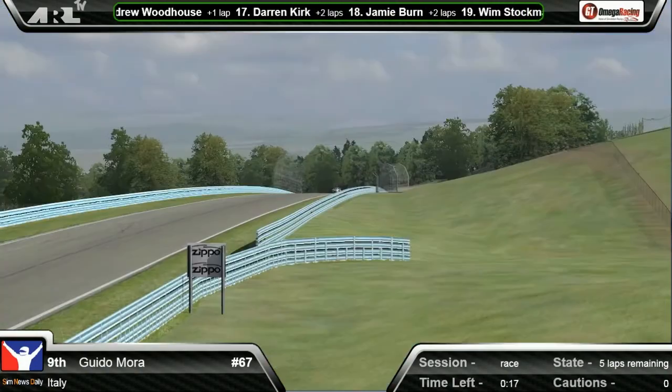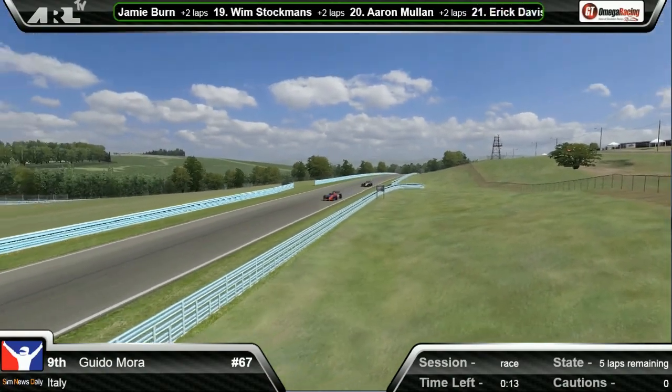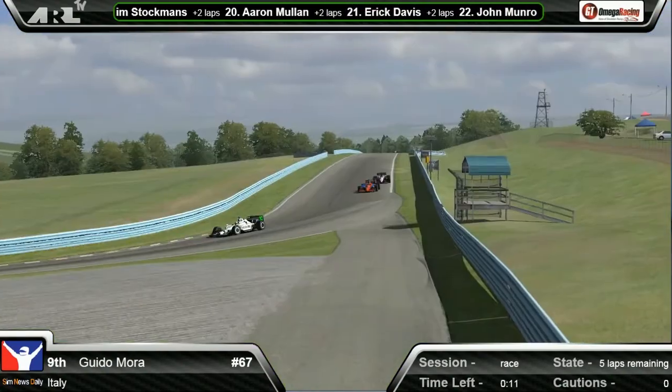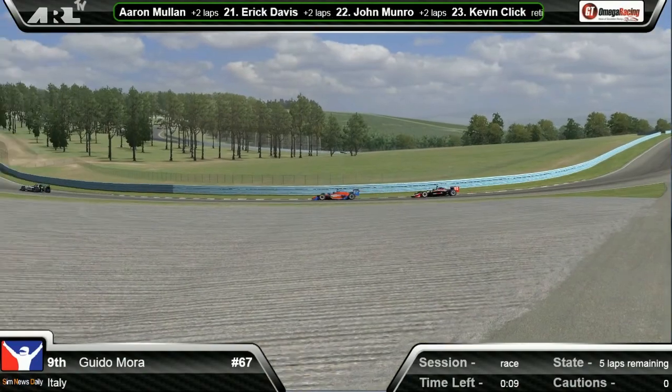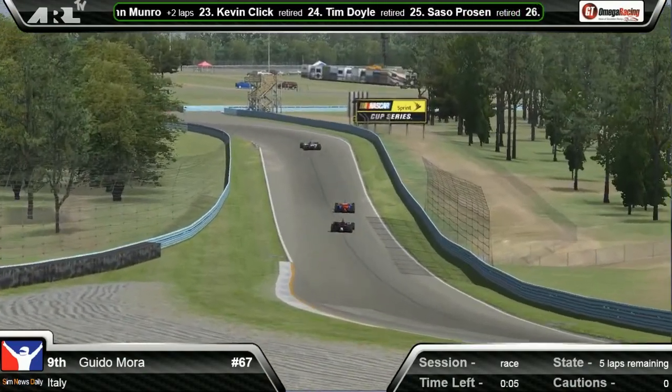Guido Mora then, after starting from the pit lane. Alex, really creditable effort from him. Yeah, he'll be delighted with this. We touched on it a little bit earlier, he thought it was the right thing to do for him, avoid the trouble. There was trouble.